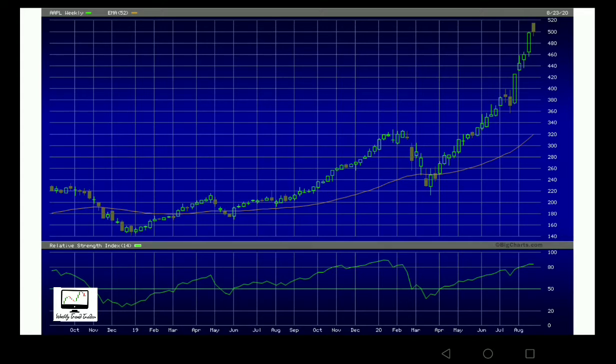But let's have a look for a moment at the RSI. Now look where the RSI is. Remember, 80 is overbought.